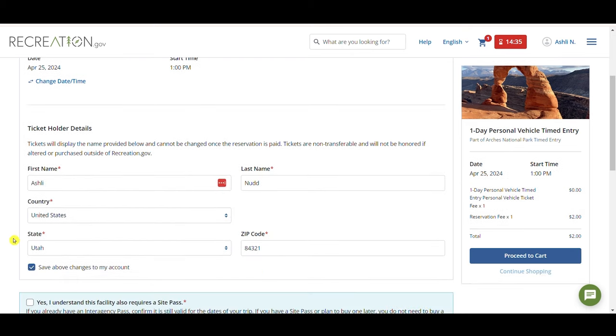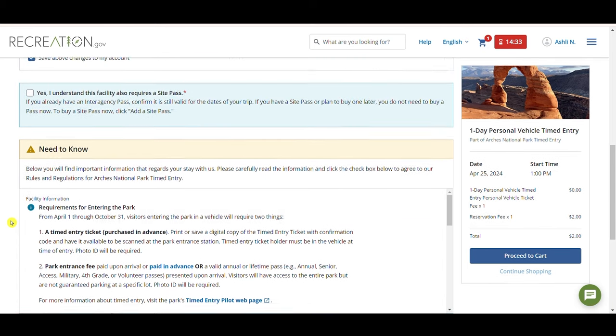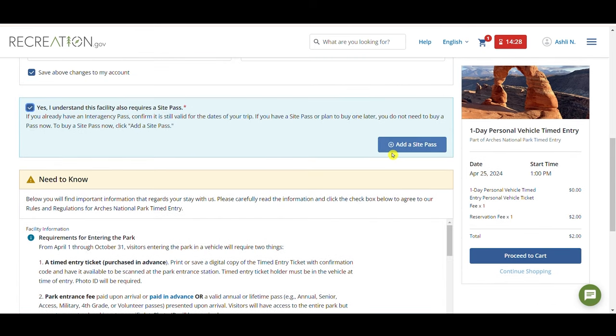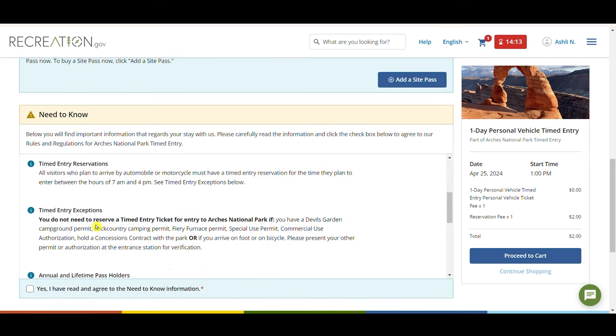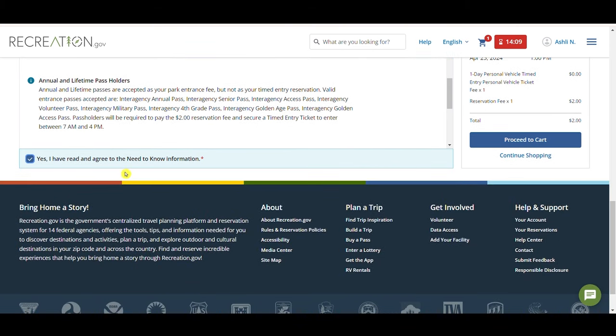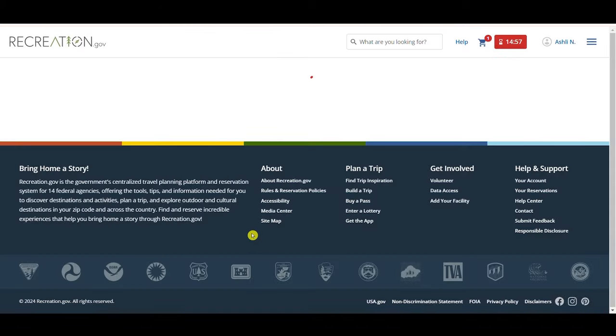So I'm just going to go through this, make sure everything looks okay. Yes, I also need a site pass. I'm not going to do that here. I don't think that you should do it here. You should just do it when you get to the entrance station. That's like your entrance fee. So you need to pay an entrance fee in addition to this reservation. So make sure you read through all of this. This is some really important information that you'll definitely want to know. I have read through that, and so I'm going to proceed to cart.